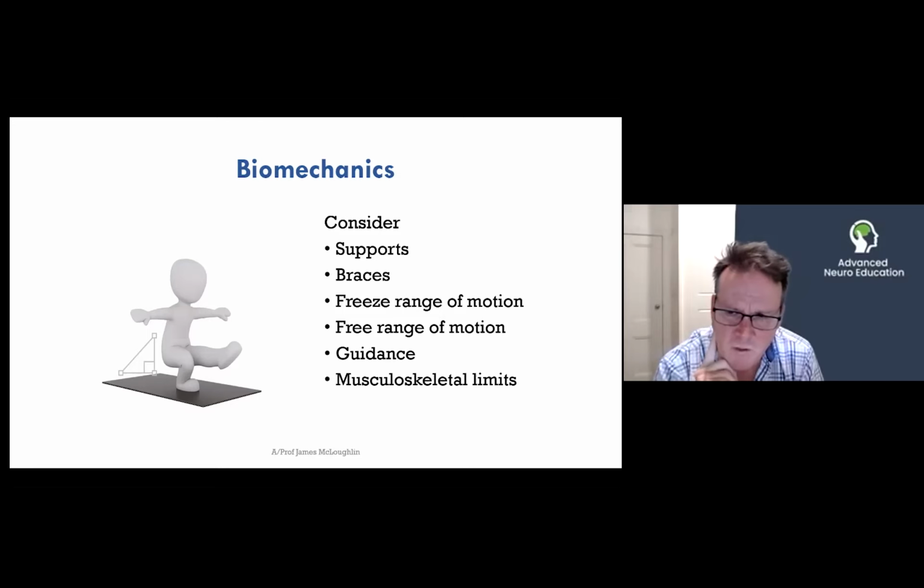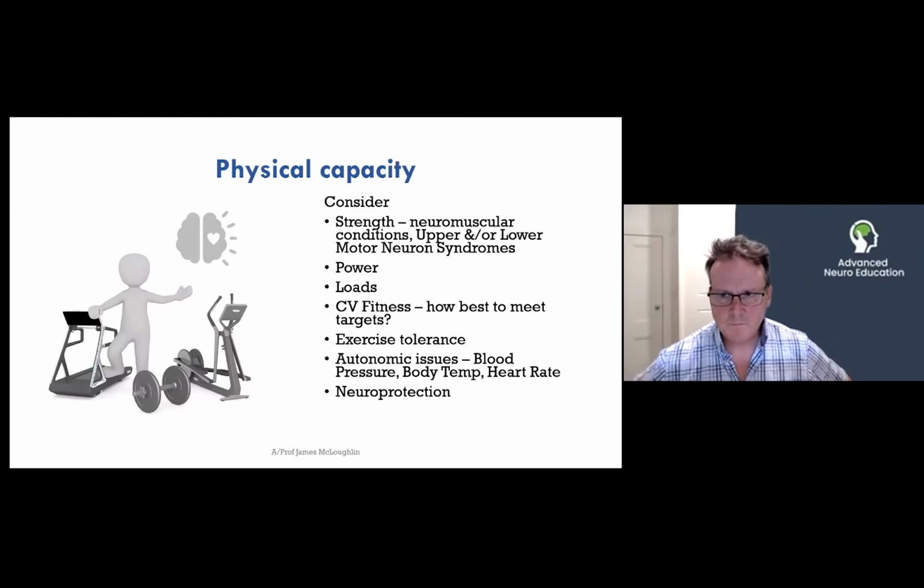And for some people, it's trying to decide whether we can get a bit more movement or realistically can't we, or should we do a little bit of trial and error to see whether we can, and then make some decisions. So we're always working around those sorts of limits for biomechanics, but it becomes quite important.